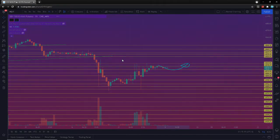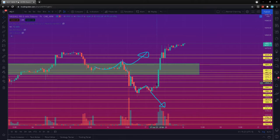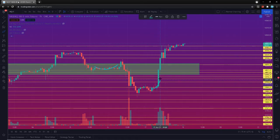And on the NASDAQ futures, holy shit, what happened today? Alright, well, that's the NASDAQ futures for you. They do this sometimes, you know. Let's go ahead and mark a couple of areas. So, what we're looking at here is just one of those insane, stupid, bullish spikes that happens at the NASDAQ every now and then. So we have this huge bullish spike.